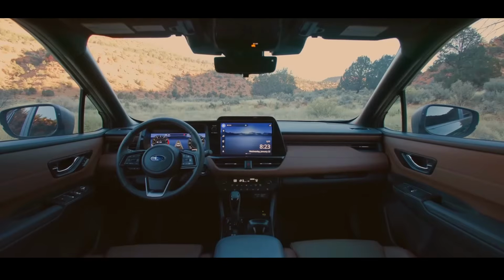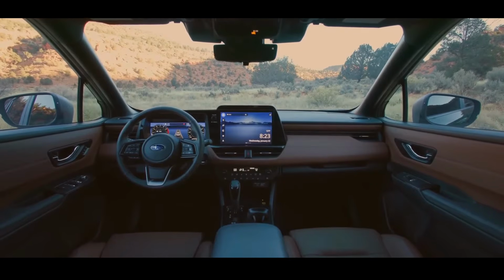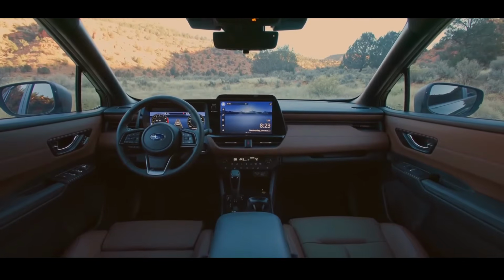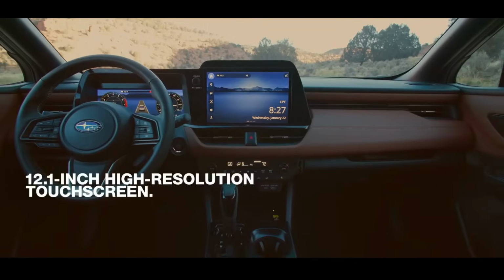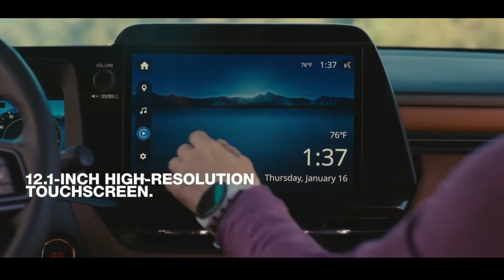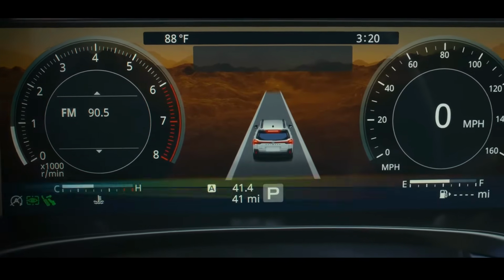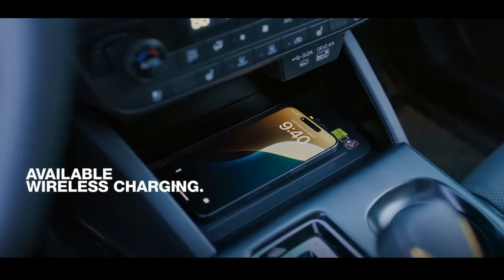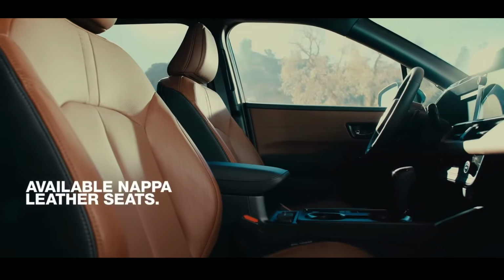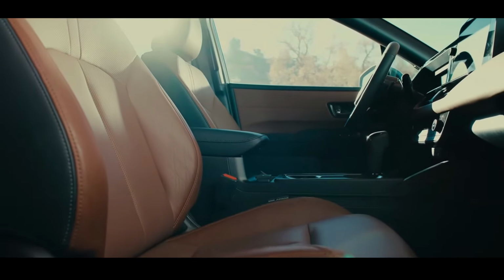Step inside, and the transformation continues. The cabin of the 2026 Outback has been completely reimagined, offering a more refined and technologically advanced experience. You'll find higher quality materials throughout, improved ergonomics, and a generally more premium feel. The centerpiece is likely an even larger, vertically oriented infotainment screen, a staple in recent Subaru models, now with enhanced responsiveness and updated graphics. Expect seamless integration with Apple CarPlay and Android Auto, along with a host of new connectivity features.